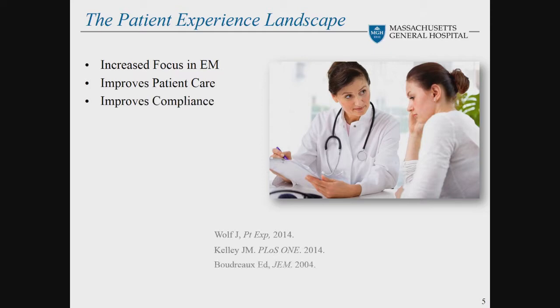A large part of this is because of compliance. When our patients like us, they believe us, they trust us. So when we ask them to do things like take medication or follow up with a specialist or go to your PCP, they actually do it.